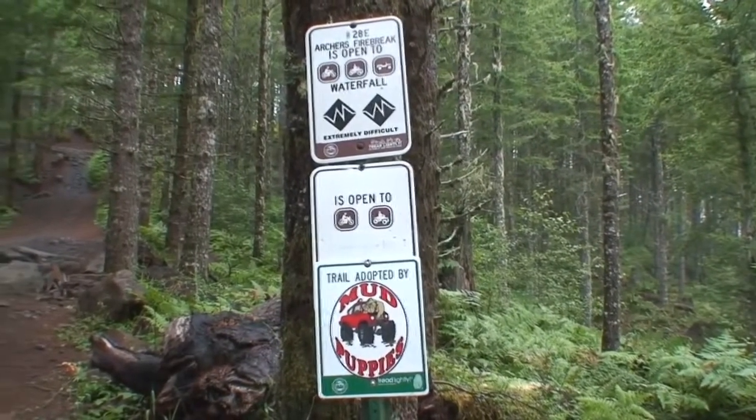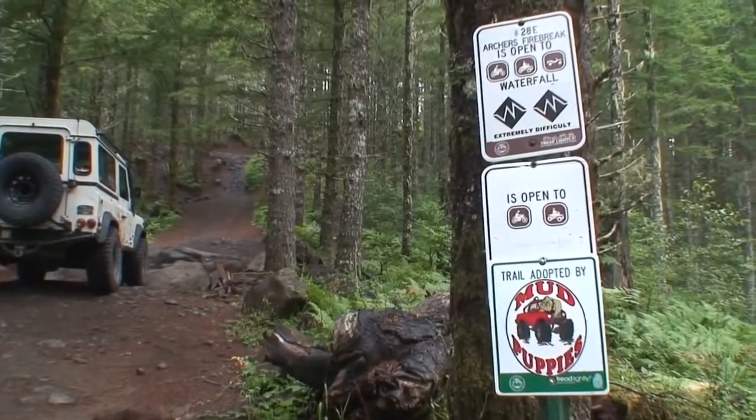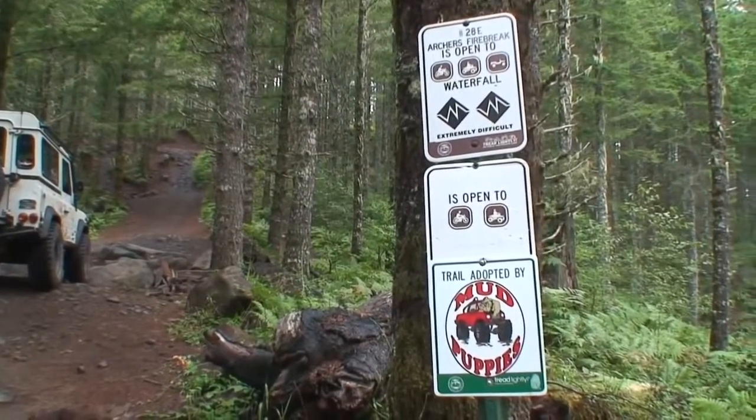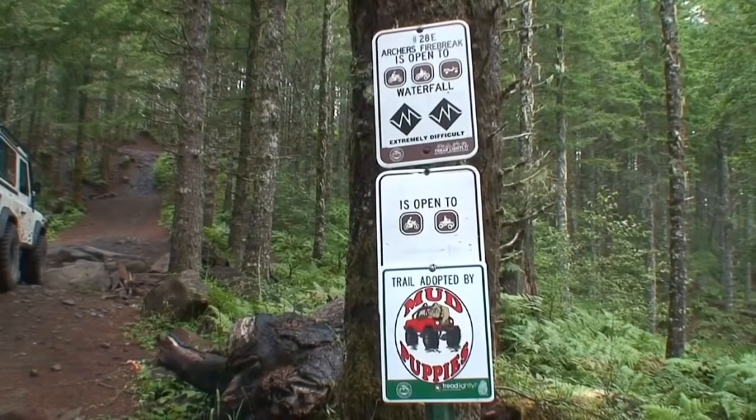We're right now at trail number 28E, which is Archer's Firebreak, and this obstacle is called a waterfall. You can see it's marked extremely difficult, so it's a double black diamond. We're going to have some fun up here. We might get some of our winches out to make sure we get up through there.